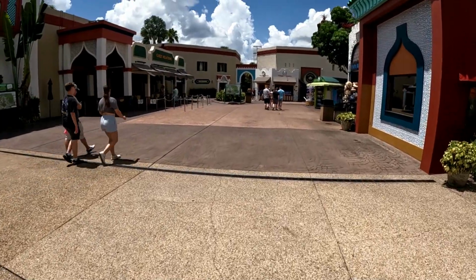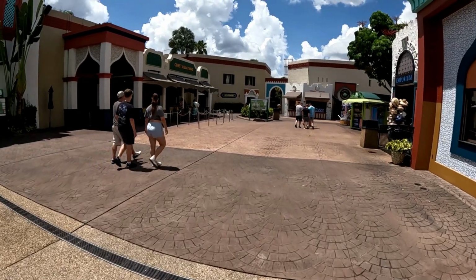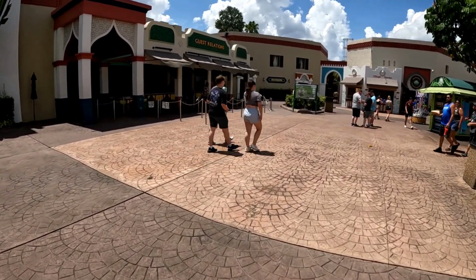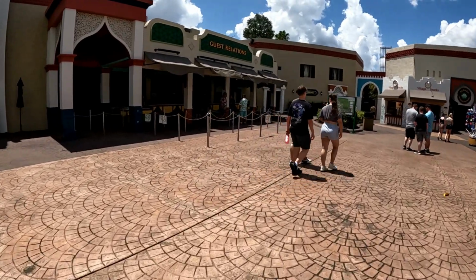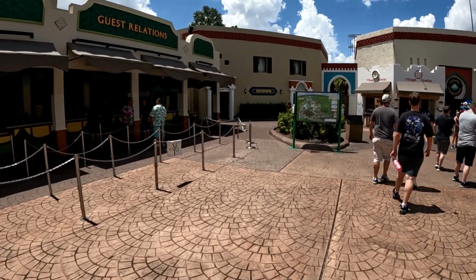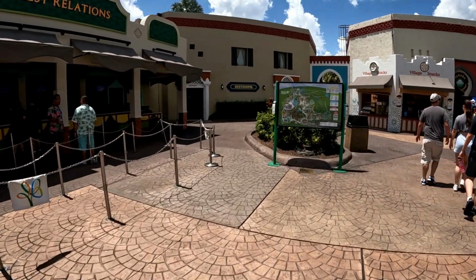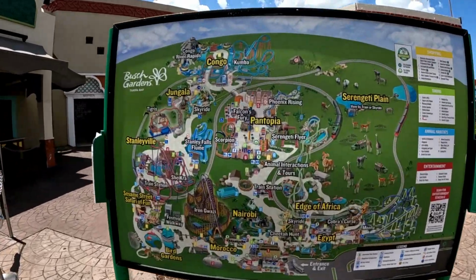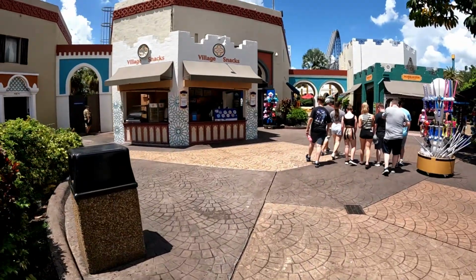All right, so we made it inside the park with no problem at all. As you see, we are officially in the park here, and haven't been for a good full day, I guess you could say. But real quick, as we go over here, they added Phoenix Rising on the map, which is very cool. You can see Phoenix Rising just got added on the map, pretty recently.